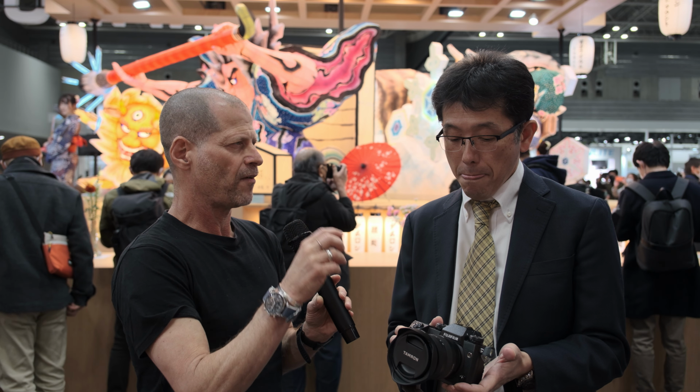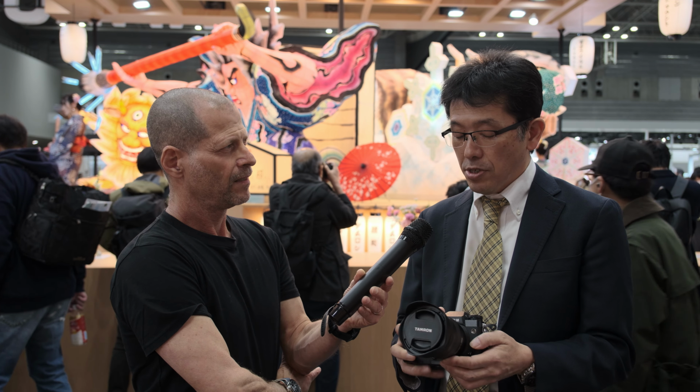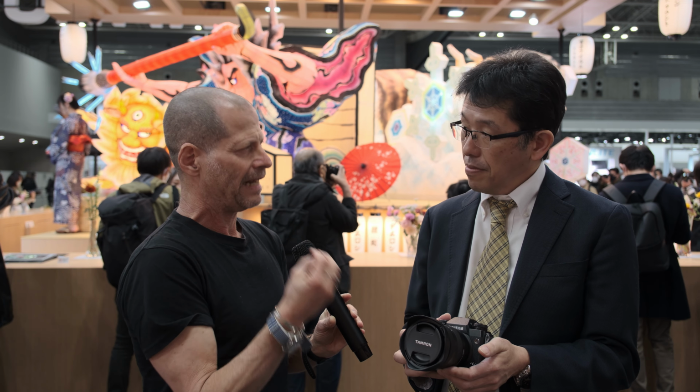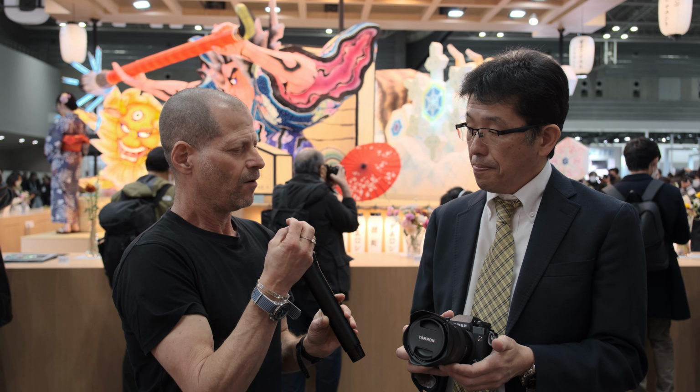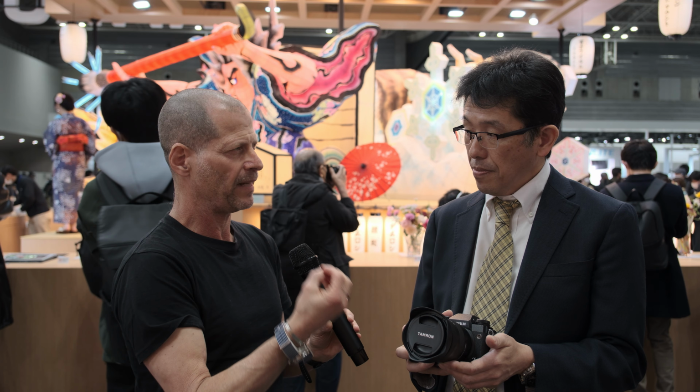Okay, so this lens is equivalent in terms of picture quality or glass quality to the Sony one? Yes, because we're using the same optics, and the only difference is that we made everything internally to match with the Fujifilm cameras. Why did you choose, for example, the 11-20mm? What is the benefit of using such a focal length on an APS-C sensor?